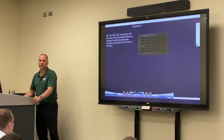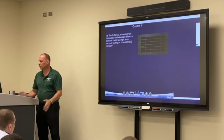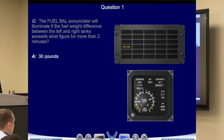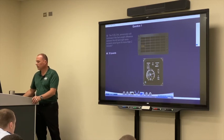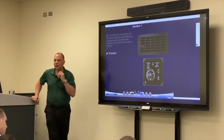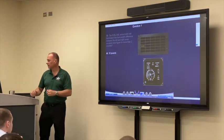Where'd I leave off? Fuel balance annunciator will illuminate if the fuel weight difference between the left and right tanks exceeds what for 2 minutes? How many pounds? 30 pounds. 30 pounds for 2 minutes, very good. Remember the EDM will keep the fuel balance within 20 pounds, provided it's working.